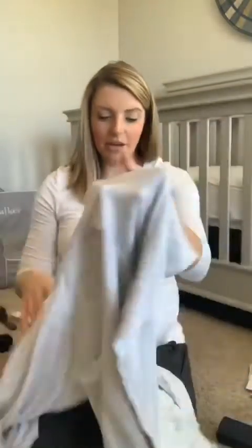The last thing I'm bringing for me is this open sweater that I can throw over pajamas. It's kind of like a robe, but I can also wear it out of the hospital. This is from Athleta, and I love it postpartum because it's long, it has pockets, and you can throw it over lounge clothes, pajamas, or actual clothes.